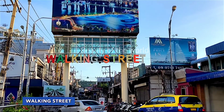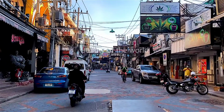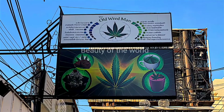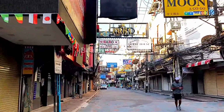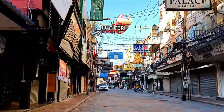Normally, Walking Street Pattaya is the biggest and the busiest party hotspot in the whole of Thailand. A full kilometer from its high-tech gateway at the beach road, almost every building is a nightclub, go-go bar, beer bar or restaurant. Unfortunately, in the current pandemic situation, it's hardly recognizable now.